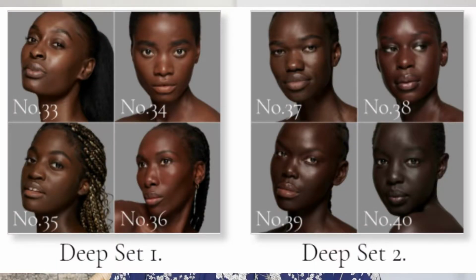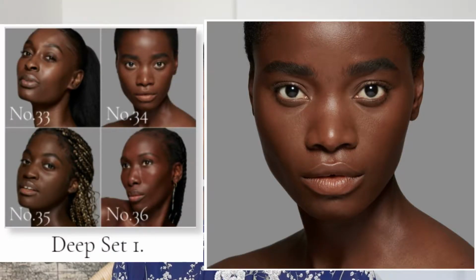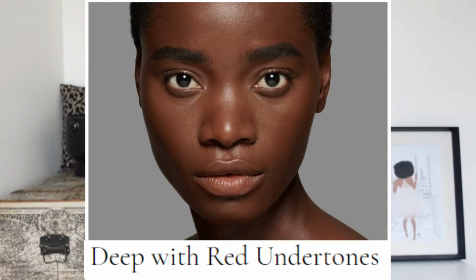So I looked at the deep set, and immediately I focused on the model number 34 because she is my shade if I would get a tan. The undertone she has, the richness, the warmth in her skin is what I have on my skin. And then I saw that she has a red undertone, which is also what I have. I just also have the golden undertone. So I decided that I would order this color as well in order to make the number 30 a little bit darker, but still within my undertones.